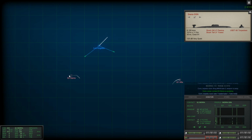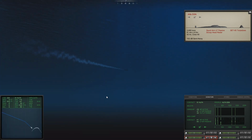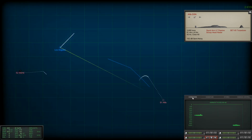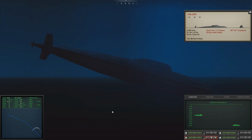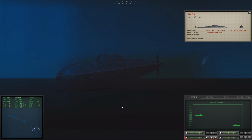Sierra 2 instantly detects the torpedo and starts cavitating. I wonder if Sierra 1 has the same issue. Probably not. He drops a noisemaker and he's dead. It looks like he has hurt the torpedo. He's speeding up like crazy, and by doing just that, he's making a lot of noise. Which is going to get him killed. If not by simply going too deep. This guy is going awfully deep. Is he still active? Yeah, he is still active. Oh, he's going to hit the seabed. Boom. That's generally not very good for your boat.